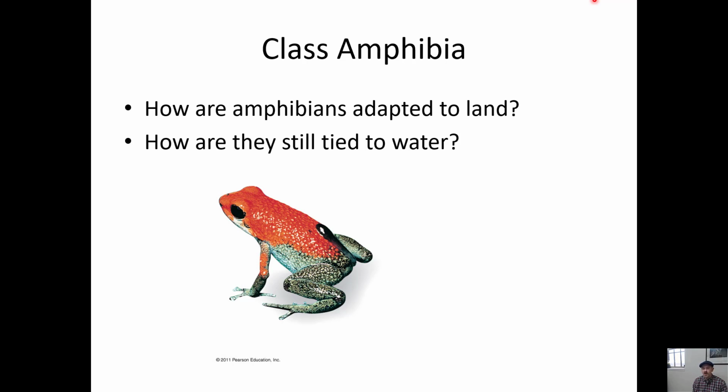How are they still tied to water? A lot of them still need to have moist skin so they can breathe through that skin. And they have external fertilization, just like a fish. The fish lay eggs in the water, and then the male squirts sperm over the top of them to fertilize them. Amphibians do the same thing. So they still lay their eggs in the water. Their eggs would dry out and die if they were laid on land.